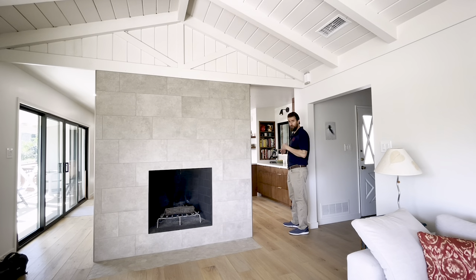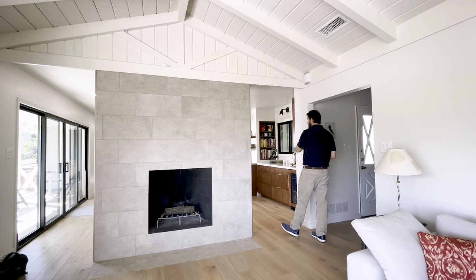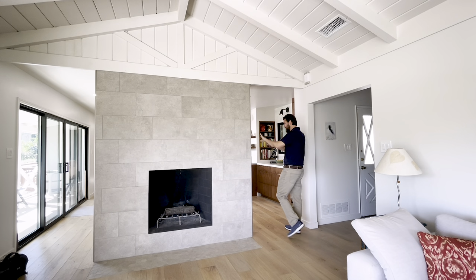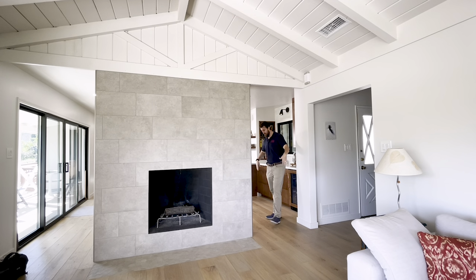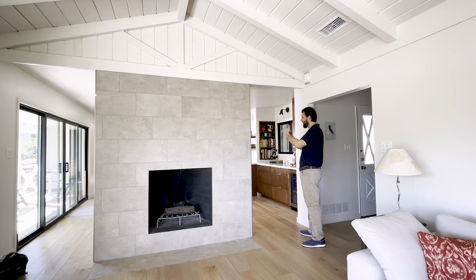Another really cool design feature with this kitchen build is this little hallway right here, which did not exist before. This used to be the fireplace. Well, this still is the fireplace, as you can see, but it used to connect to this wall here. What we did is knock down part of this fireplace and rebuild this side of it so that we could open up the space. So now, instead of being a wall that separates the kitchen from the family room, the fireplace is a centerpiece that you can walk around both sides.